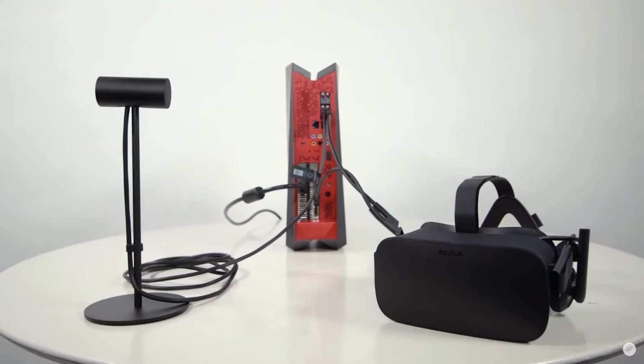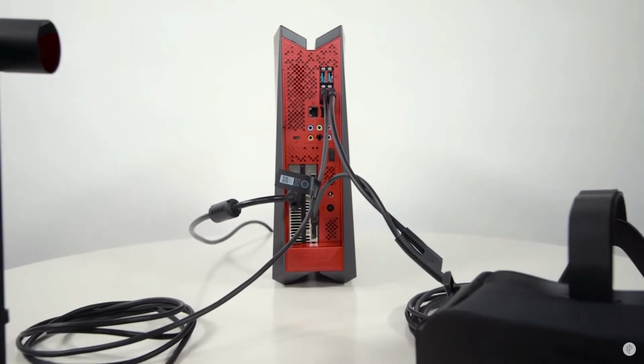The Oculus projects two stereoscopic images at the same time, both running at 90 frames a second. It also requires access to two USB 3.0 ports and an HDMI port. The system also requires a small portion of desk space for a receiver that is tracking the headset.